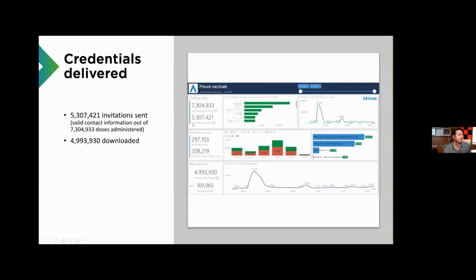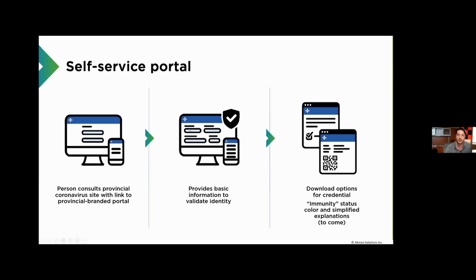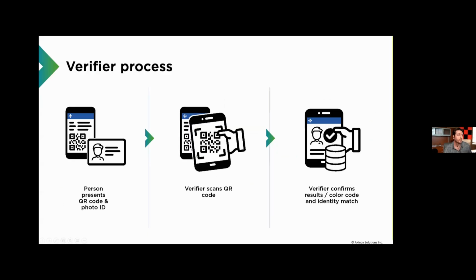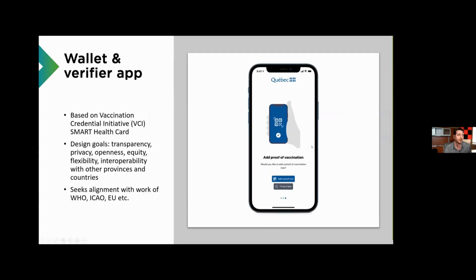So since there is a delta, some people did not go through the booking platform to get their vaccinations. We have a self-service portal where they're able to enter their information and obtain their proof in a pull manner. For the Verifier process, as you know, there's no identity binding in the QR code. So when you present the QR code, you need to also present a photo ID to justify that you are who you are. So we have a wallet and Verifier app, which is approved by, and thank you to our friends at Apple for helping speed things along for the App Store, based on the Vaccine Credential Initiative standards and principles.